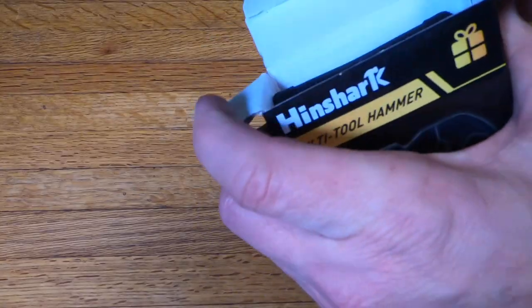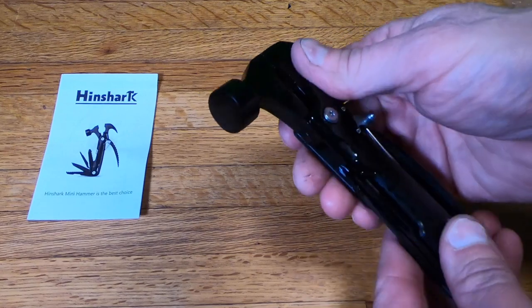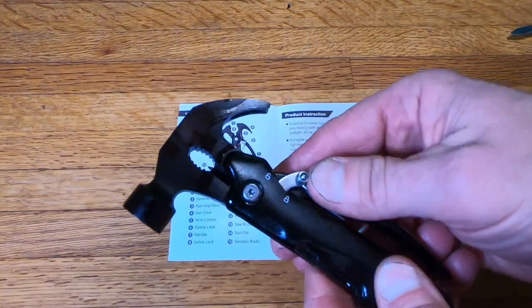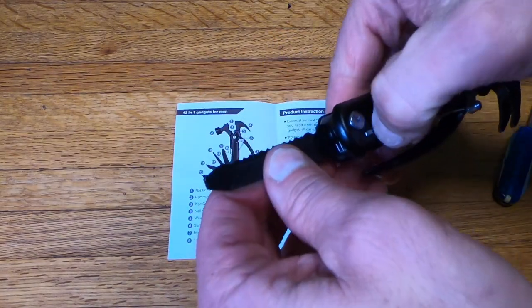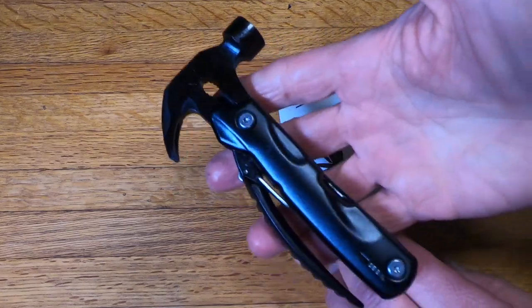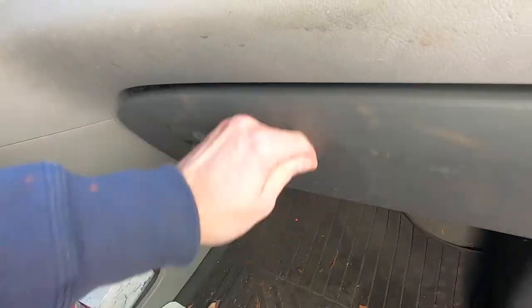This is the Hinshark multi-tool hammer. It actually feels fairly comfortable. It's a legit small hammer. It has some decent sharp knives, even a couple sets of plier jaws with a wire cutter. Out of all the tools I looked at, this is the only one that I'd say is worth a second look. It'll probably end up in my car glove box, although I'll probably forget it's in there and never use it.